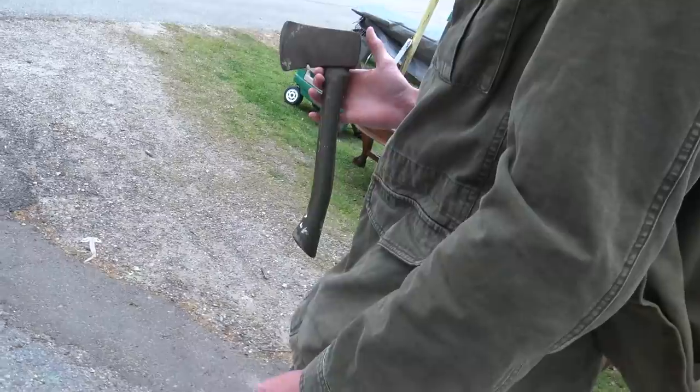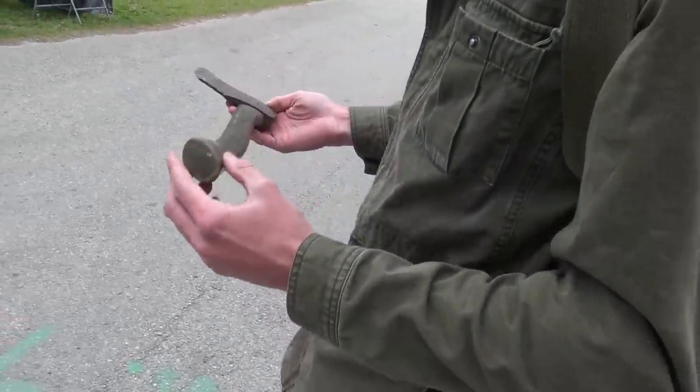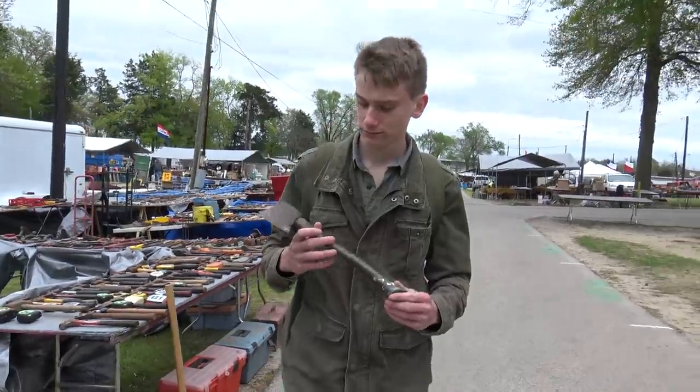We went back and found an awesome hatchet, either from World War I or World War II. Went back to the same dealer that we got the cots and stuff from. And I saw this, and I'm not too sure if this is a World War I axe or not, but I got it for $10. So, I mean, we can still use it for survival and whatnot. So it's pretty good.